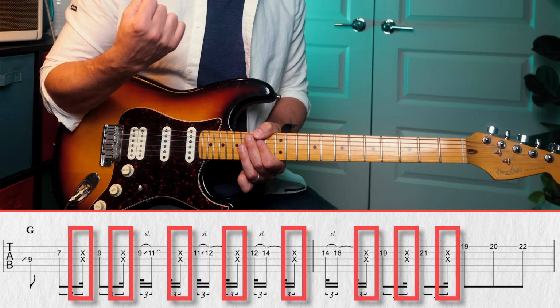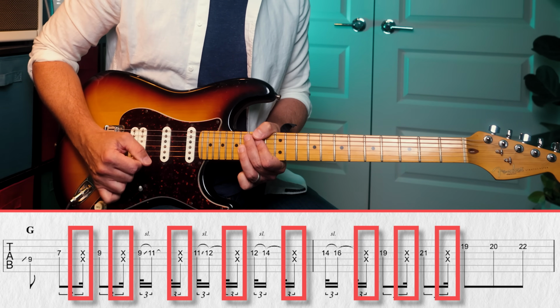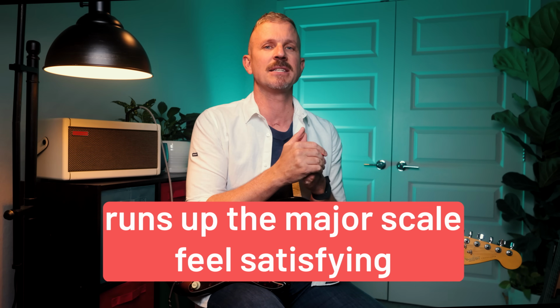These ghost notes are tricky to achieve because you need to be able to mute the strings effectively. But if you can pull it off, it gives you the ability to play with gusto. Now he just runs up the G major scale here, which contrasts really well with that G minor pentatonic lick I mentioned before. Runs up the major scale feel really satisfying to humans, and ending it on an epic high note makes it feel instantly impressive.